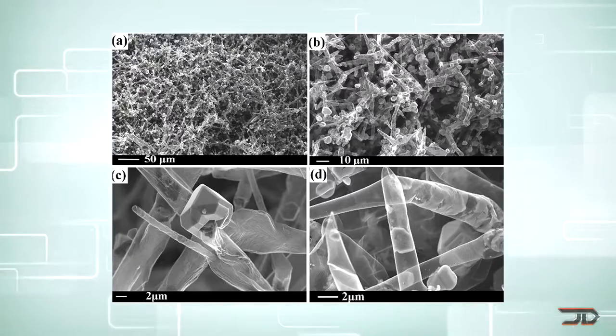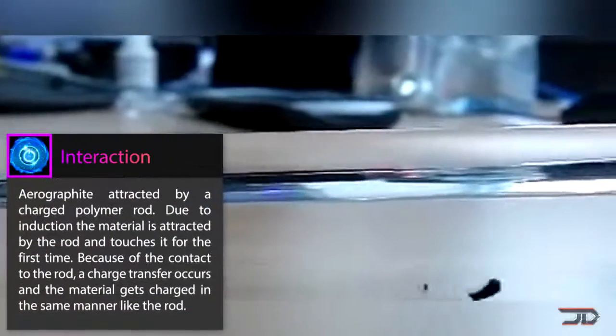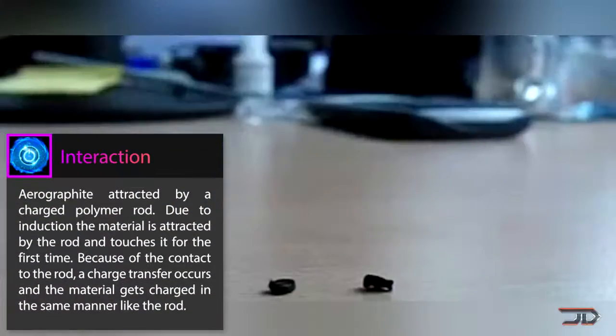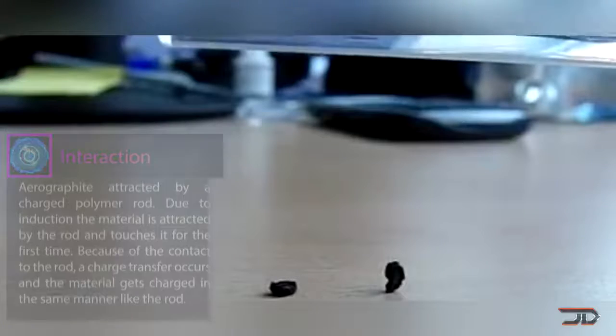Aerographite is produced by chemical vapor deposition, using a zinc oxide template. Hydrocarbons are injected at a high temperature, and a layer of carbon is left over on the plate. This material also has a lot of potential because it could be used in batteries and capacitors, therefore making them lighter. But it is not the lightest material in the world, and that brings us to the next position.